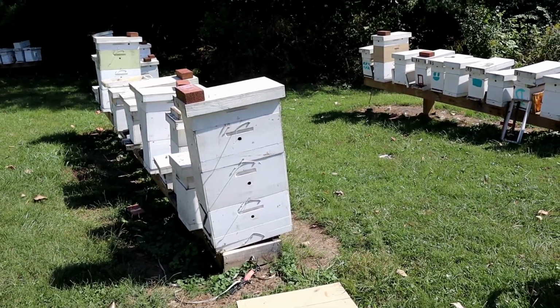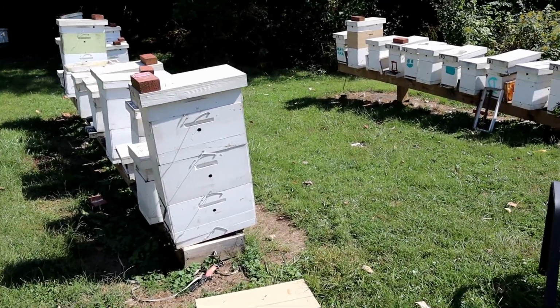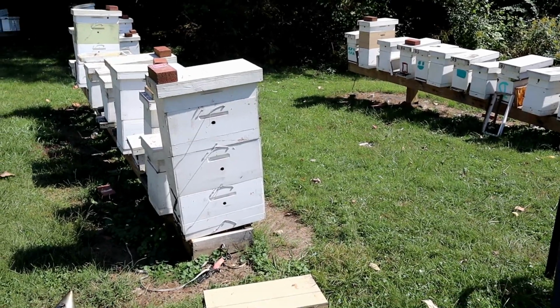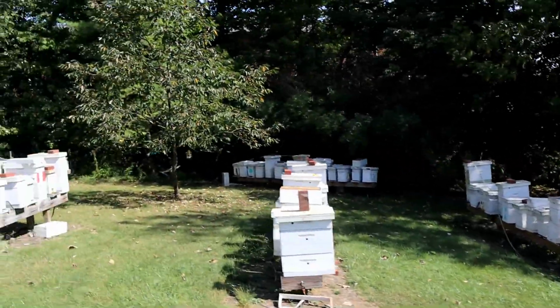The goldenrod is starting to wane, and I've got 5 or 6 of these boxes here that are in triples, and I'm not going to run any triples through the winter. So we're going to steal some resources, no bees, just resources.